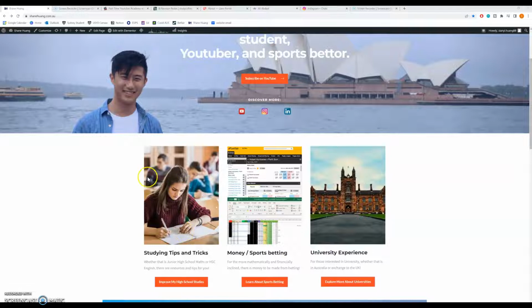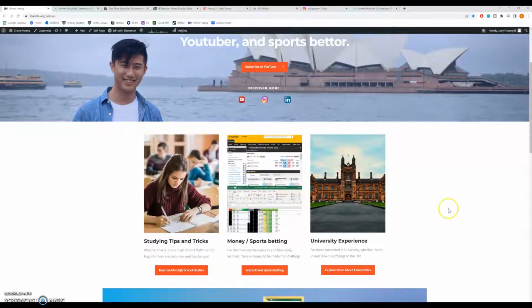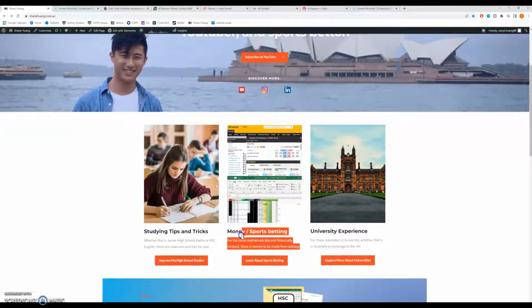Change them to square, so a bit shorter than they are currently, and curve the edges of the images, and make sure that everything is centered. Right now this isn't centered. This doesn't look like it's centered. Yeah, maybe center all these.